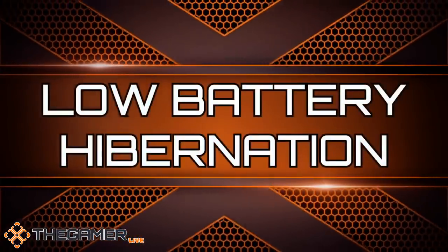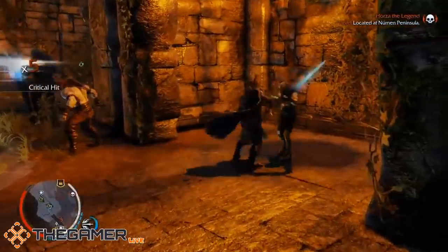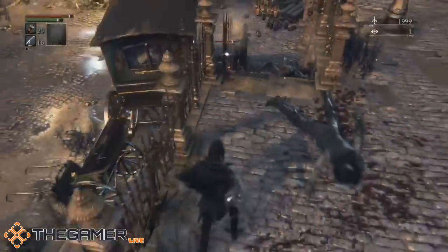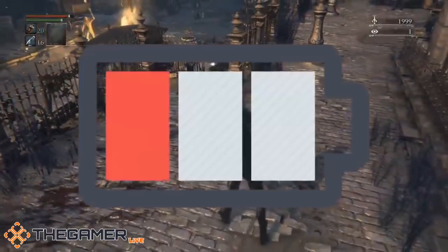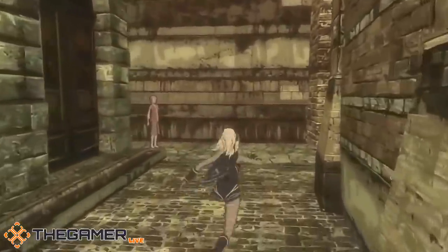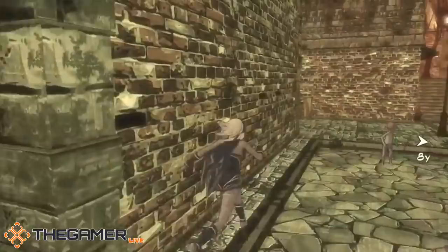Low battery hibernation mode. Just like any portable console, one of the toughest games you'll play is not an official title, but a power struggle with the battery meter. There are countless times where players push their limits, ignore low battery warnings, and forge on for the sake of the game. Sony understands this and has helped players out tremendously with a feature known as low battery hibernation mode.